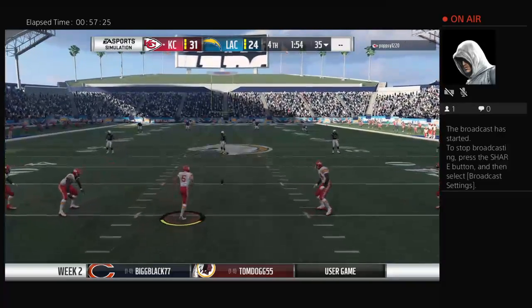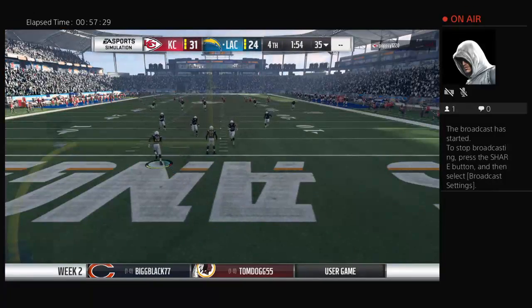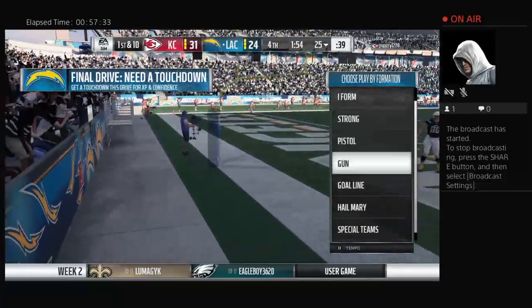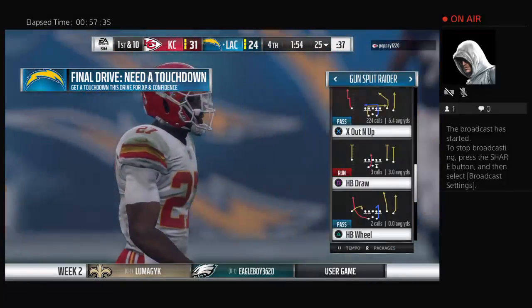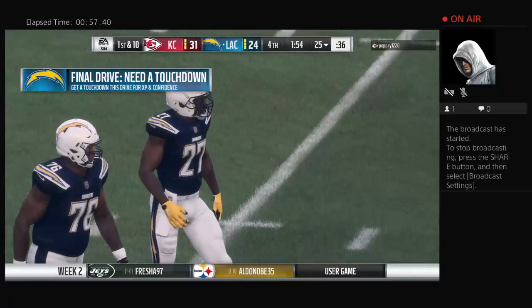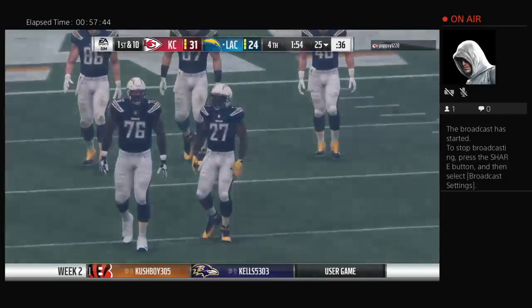Santos out now. He'll kick it away. And this will not be returnable. It's out of the back of the end zone for a touchback. The Chargers offense gets set. They head back onto the field. And they had compiled a pretty long drive last time. Unfortunately, though, it ended with no points after the missed field goal.